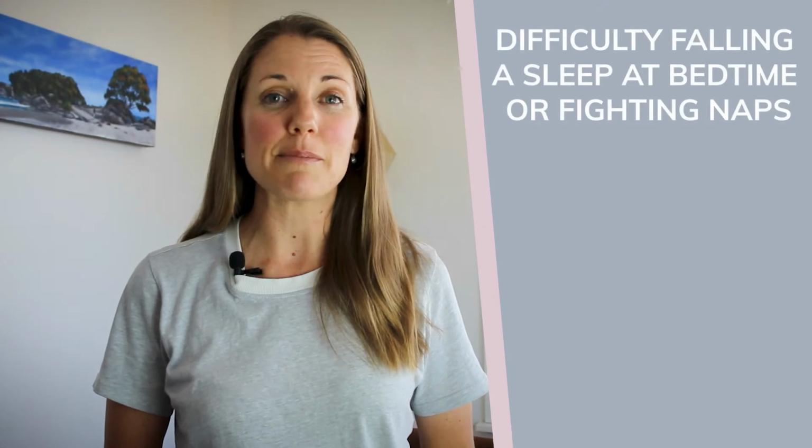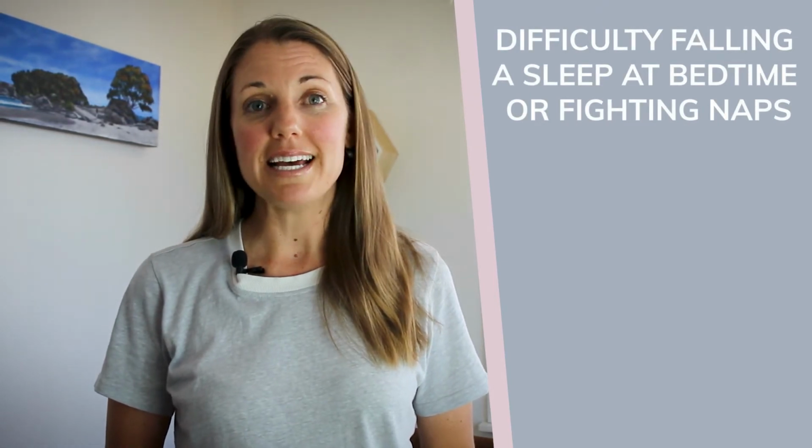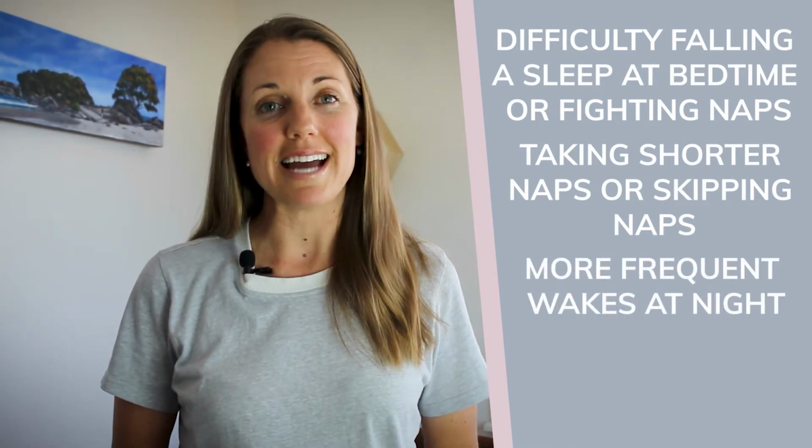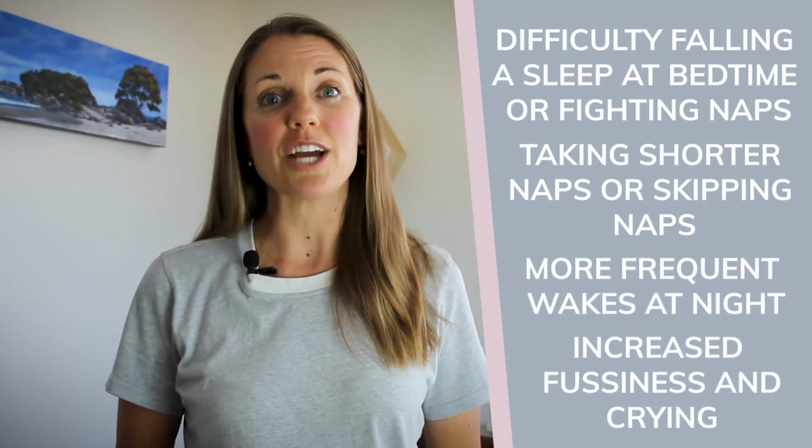Some signs that your little one may be going through a sleep regression are difficulty falling asleep at bedtime or fighting naps, taking shorter naps or skipping naps, more frequent wakes at night, increased fussiness and crying.